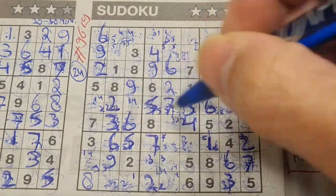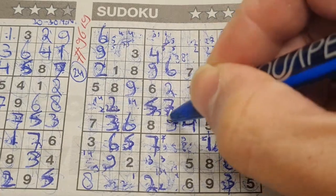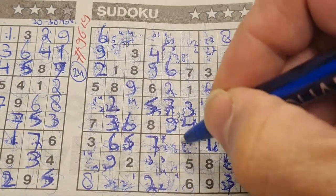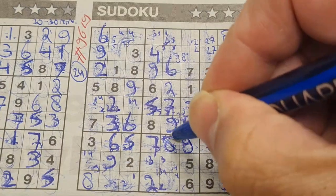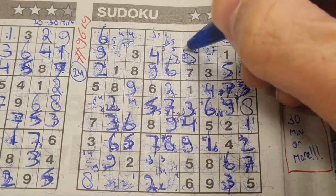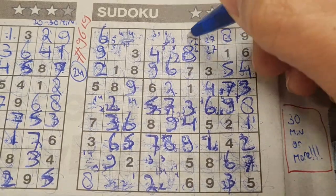So one digit left in this big triangle should be the 9 then. Yeah. 8 and a 9, we have a 9 in the middle column, no 9 there. 9 should be here, and 8 goes there. Mark those two boxes with 8. We have an 8 in this column, so no 8 there. 8 should be here, and I've eliminated the 2, so the 2 goes there.